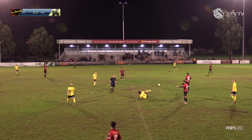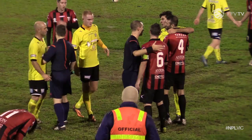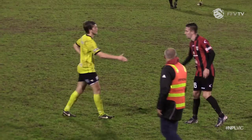There it is. Full time at George Andrews Reserve. It's Heidelberg United 5, Dandenong Thunder 2. It's the end to a goal fest here in the Victorian NPL. Seven between the two teams. And just when Dandenong Thunder thought the miracle comeback was on, Heidelberg surged again.